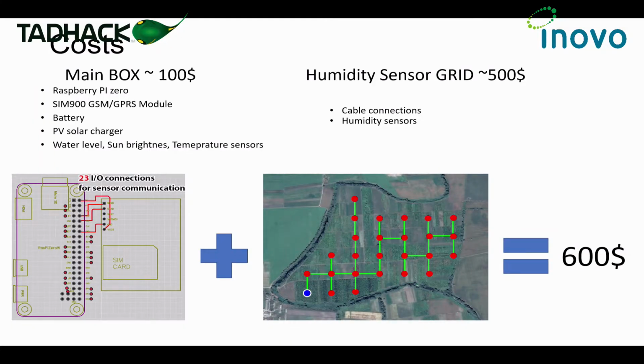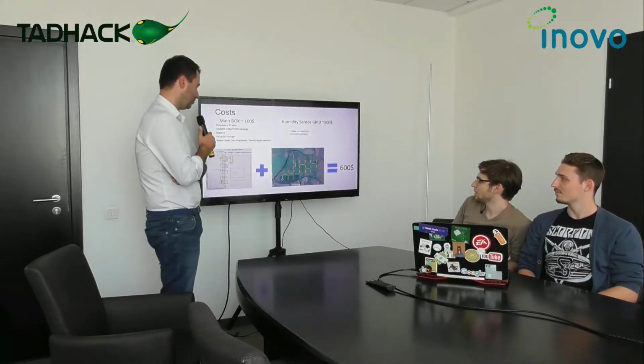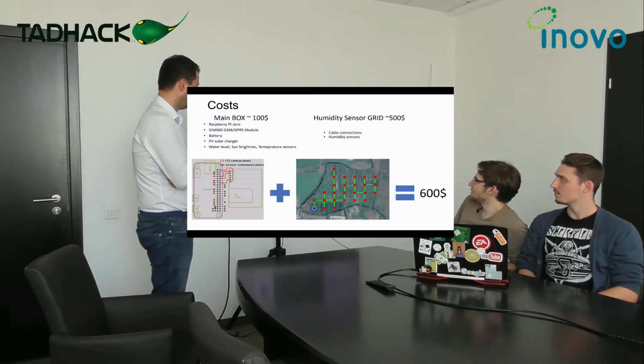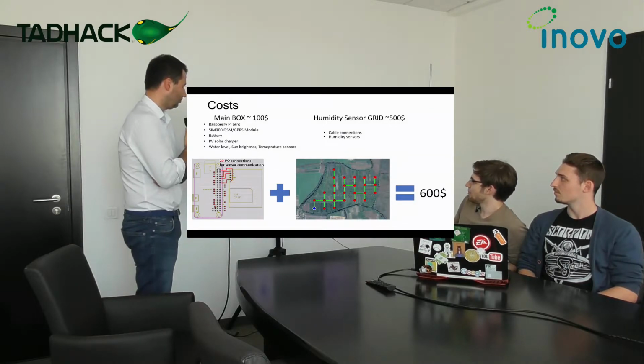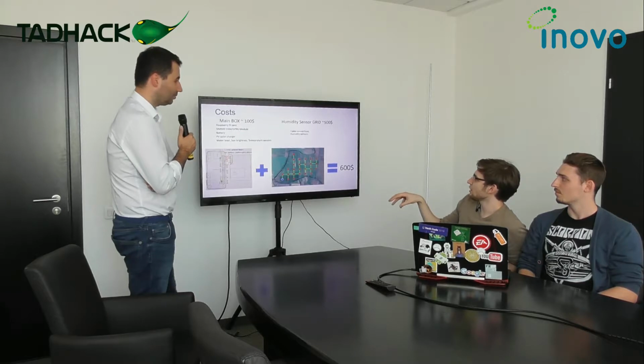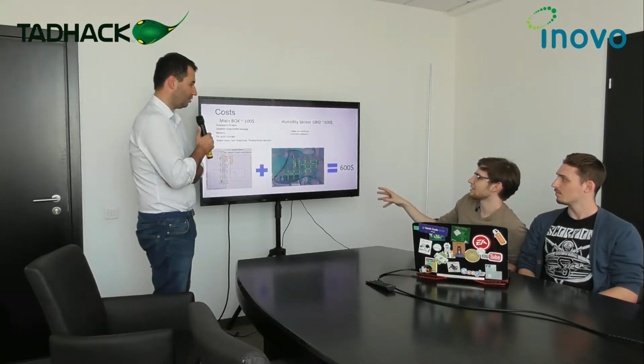And by connecting a GSM module, you are still left with 23 input-output connections, so you have 33 types of sensors or other GPIO ports to get the data you need from the farm. And you can notice from this cost slide the biggest cost is the humidity sensor. Yeah, no, not the humidity sensor, but the cables.